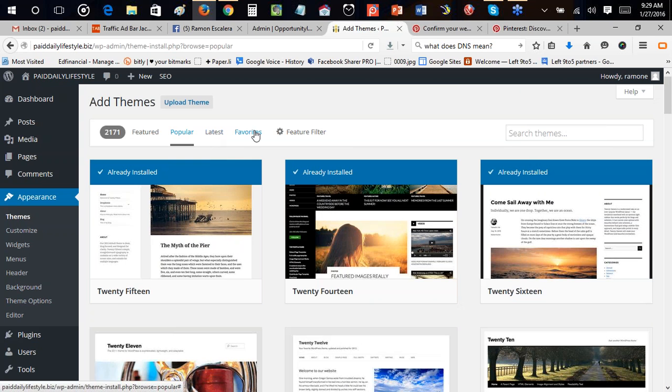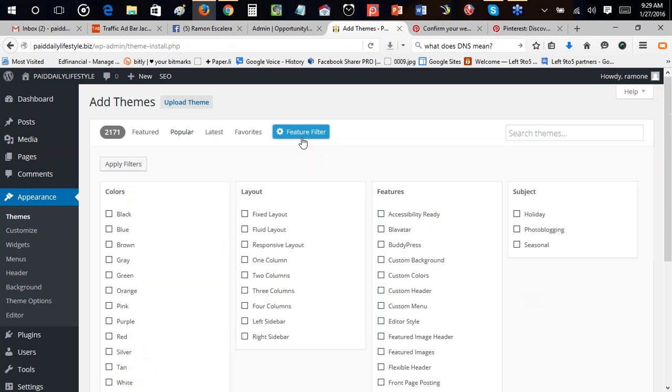Oh, by the way, before I go too far, I want to go across here. You have the latest, you have your favorites. And the beauty of this is you can click the feature bar, and you can actually use these filters to select the template that you want.